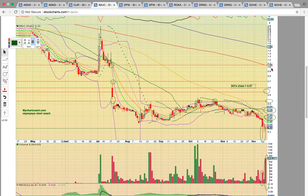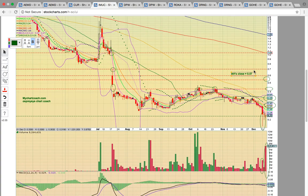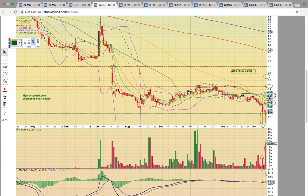If it can get above 70 cents, then it could have a gap fill and run up to the 200-day simple moving average at 105. That would fill the gap. So keep in mind, if the share price does stay at these elevated levels, there's going to be a big gap up open.